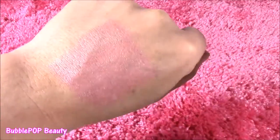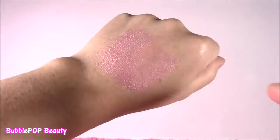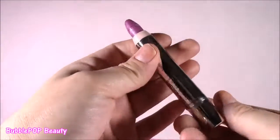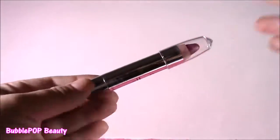Try the color. Ooh, it's a little similar to the other one, except it's a little lighter. Ooh, I like this one too. Here's another look at it, and I could definitely see how you could use this as an eyeshadow. Kind of looks like a cheek blush highlighter, and you could definitely put this on your lips. Such a great little beauty tool. Only $1, 3 different uses.